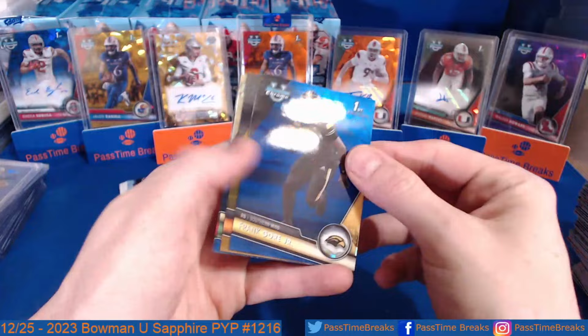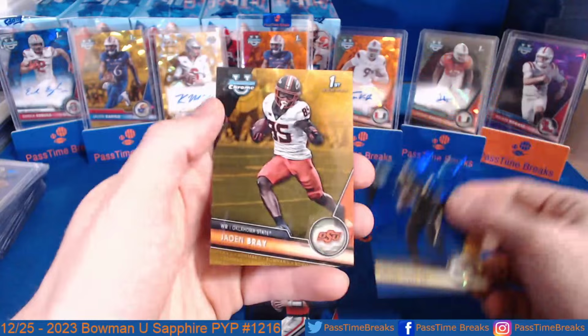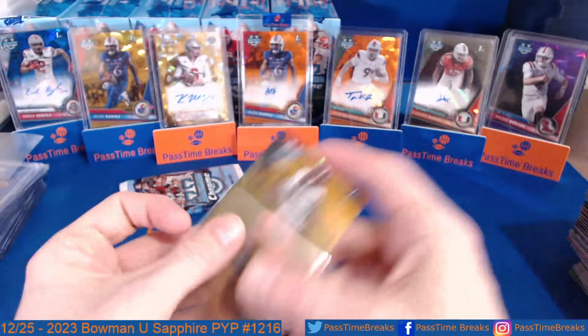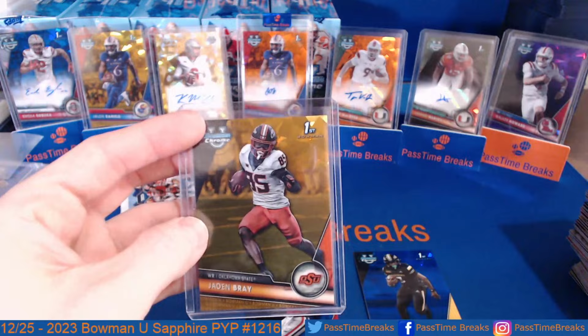Torrey Horton. Carson Beck. Frank Gore Jr. And Jaden Bray on the gold to 50. Jaden Bray, 3 out of 50. Jaden Bray going up, Seth. There you are, my friend.